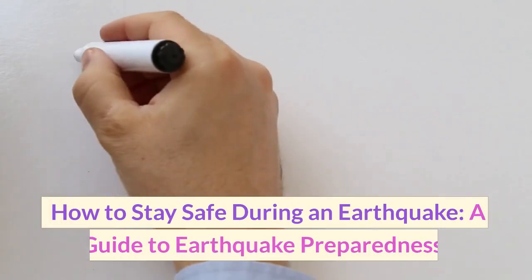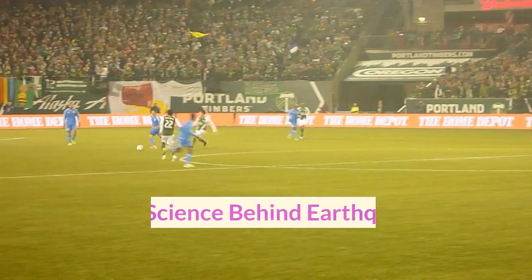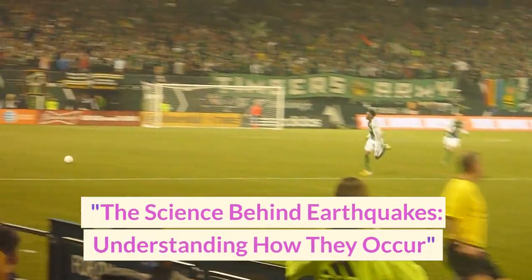How to stay safe during an earthquake. A guide to earthquake preparedness. The science behind earthquakes. Understanding how they occur.